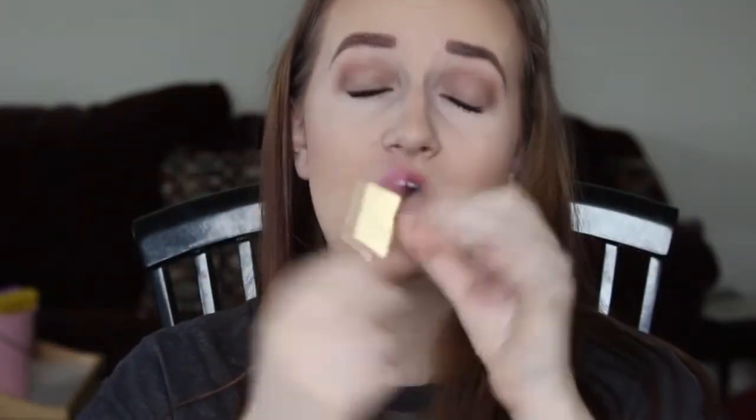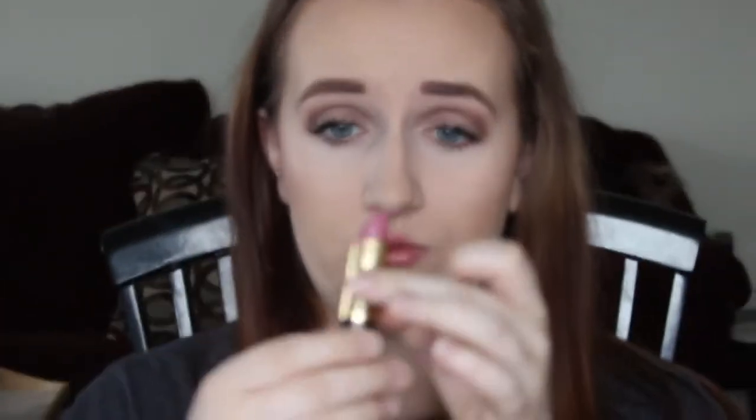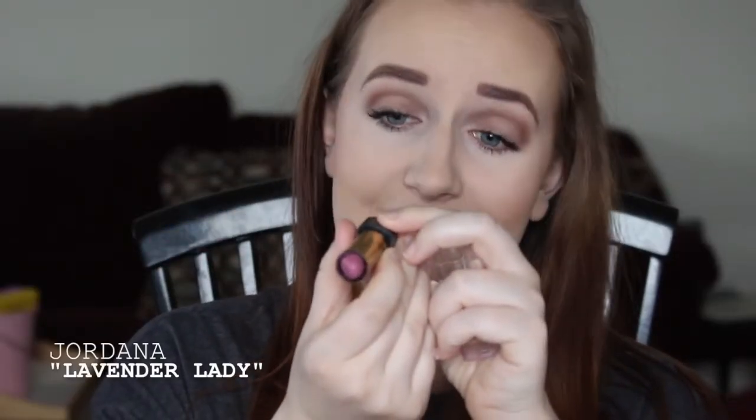Next up, we have a lipstick from Jordana. It looks like hell because I used to use it all the time when I was in grade 9, 5 years ago. Whoa, that doesn't feel like 5 years. This is just a pale pink shade. It is called Lavender Lady. Jordana is a really cheap drugstore brand if y'all don't know.